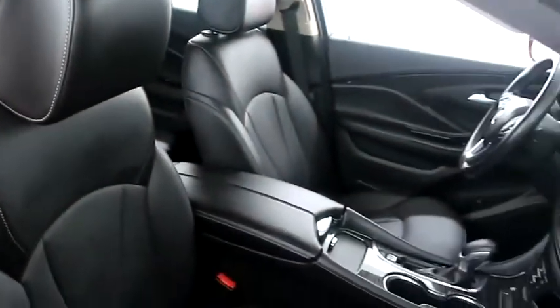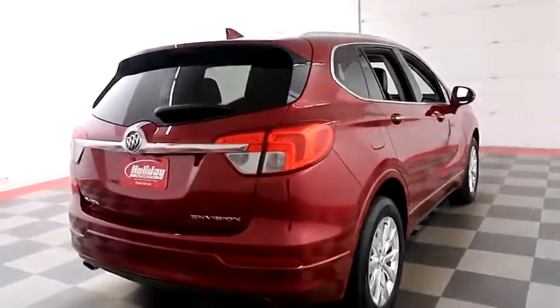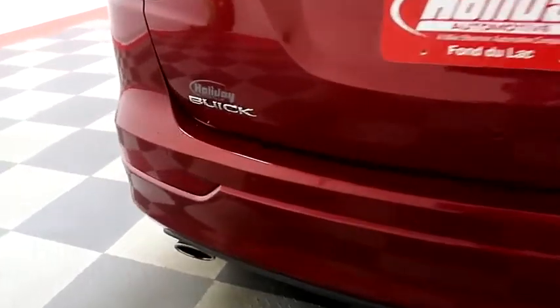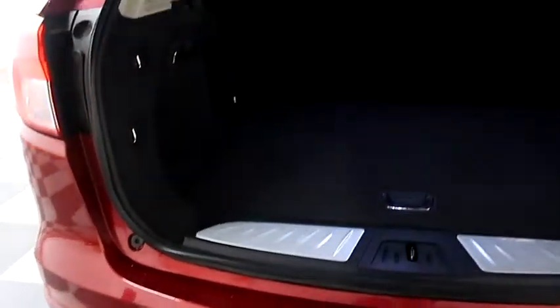Inside, leather interior. Seats are very clean all the way throughout. One more look down the passenger side, then we're going to swing around to the back end. You have rear backup sensors on the back. Taking a look inside of the hatch now.